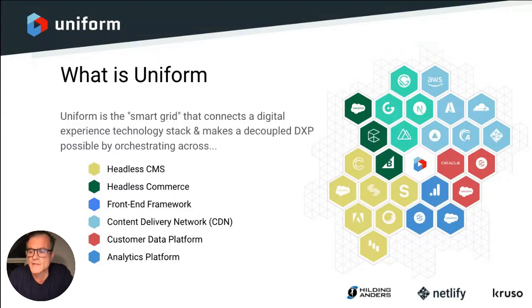Uniform is part of the Jamstack community. Uniform prides itself on building a smart grid that helps connect all these different digital platforms in the Jamstack space together into a coherent but very much decoupled and composable DXP, where Uniform provides orchestration across all of these different services and tools.